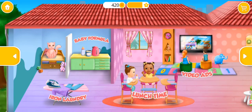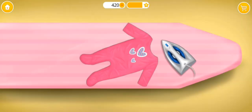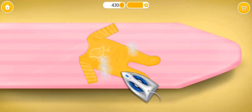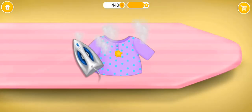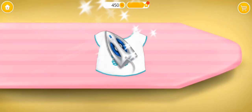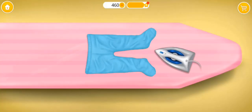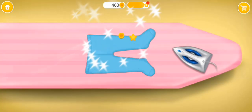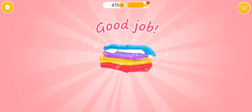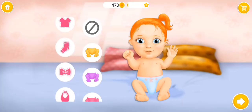Welcome to the kindergarten. Let's iron the clothes. You're doing great! Good job! You know what to do. Almost done! Yay! Good job! The clothes are smooth and soft. Let's dress up Ella.